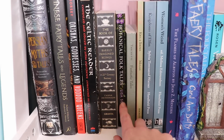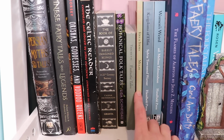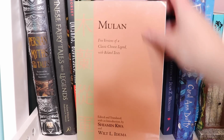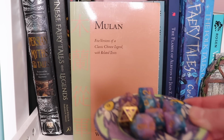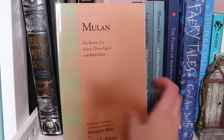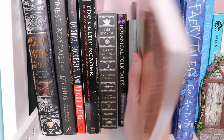We then have some collections of folk tales. We have short story collections which bring together different women writers, not necessarily folk tales themselves. We have some of the original Mulan stories. Sorry, I keep knocking my D&D dice, which are there. So yeah, these are my D&D dice. So this translates a few different early versions of the Mulan story, which is really fantastic.